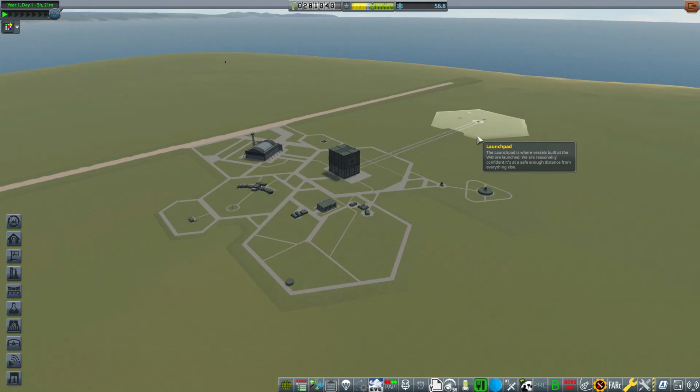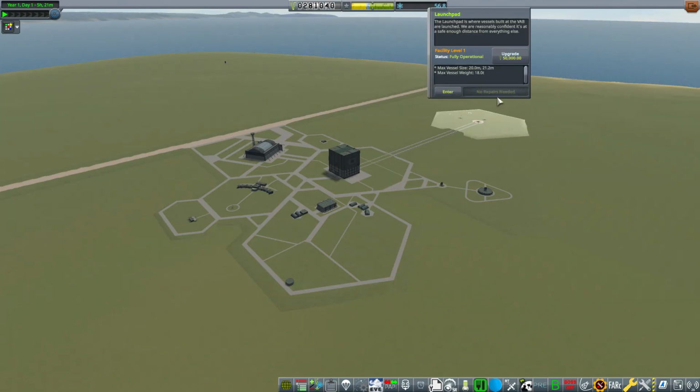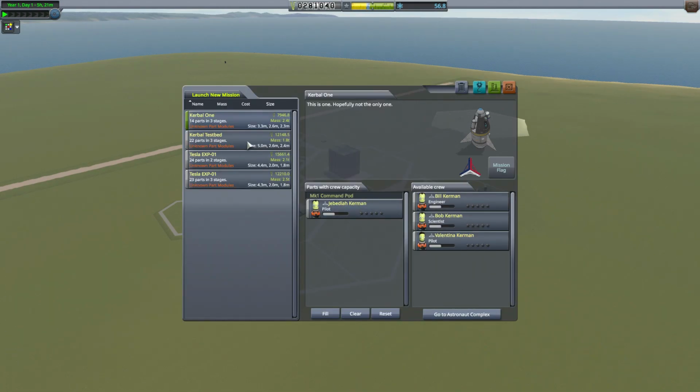Let me take this up first, and then we'll look at upgrading mission control. So, we're going to click this. We are going to go for... Why has it got unknown parts modules?